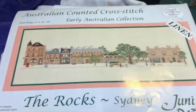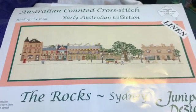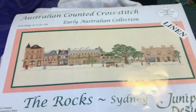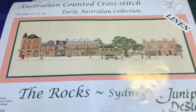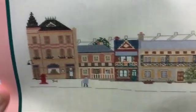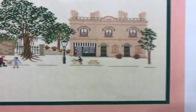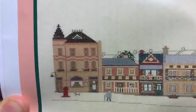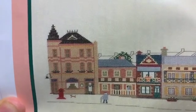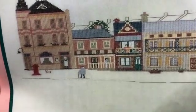Okay, so it's now 11:30 and I have just finished my 300 stitches for the prompt on this new start, which is a Juniper Designs, and it's a row of houses from the Rocks, which is one of the oldest parts in Sydney. So it's stitched with flower thread, which is really weird, so it looks a bit different.